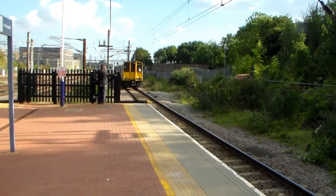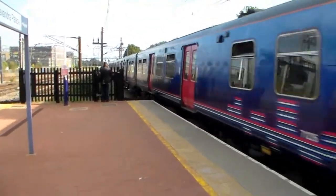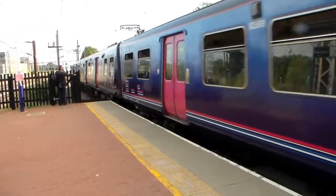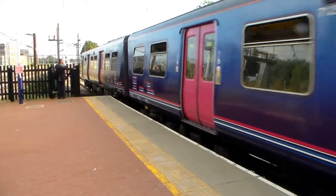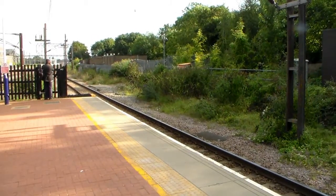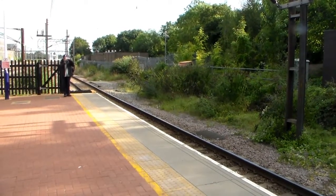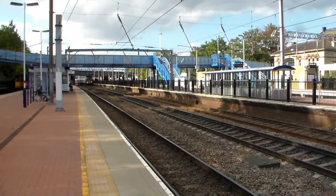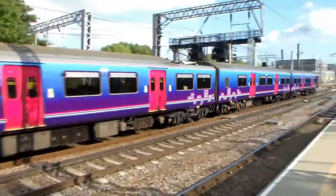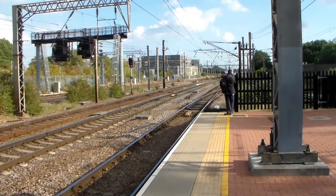313123. I believe Simon requires that for a cop. And 313041. And now it's the King's Lynn Flyer. Nope, that's actually empty stock. 317339.